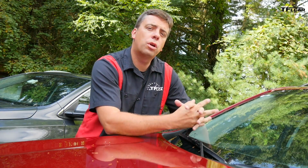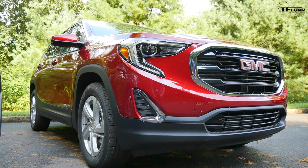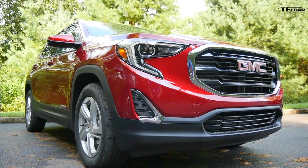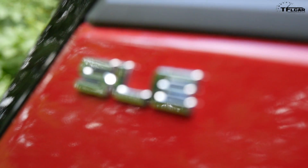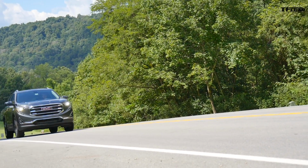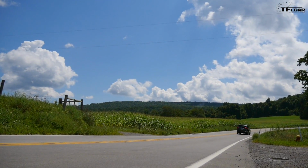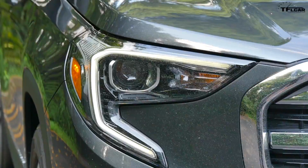There are 4 different trim levels on the 2018 Terrain: SL, base model, SLE, SLT, and of course the Denali version. Nowhere on these vehicles is there a diesel badge or a turbocharged badge. GM is really proud of this engine.